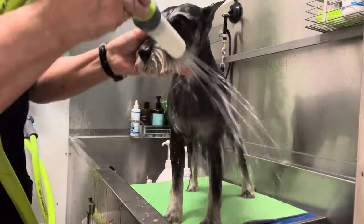Back to a 10 blade, get around the testicles. I lift up one leg in order to stretch the skin. It's much safer that way. Now using the 10 blade, I'm going to trim his tummy.